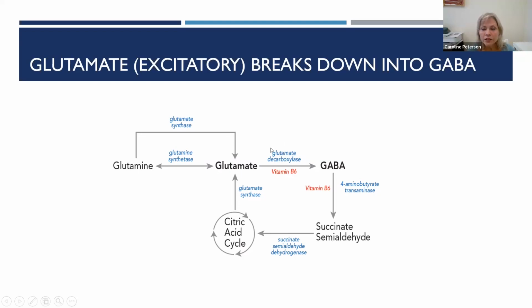What else do you need? What else works on here is gluten. Gluten will block this enzyme, so you can't break down glutamate into GABA, and you'll end up with excessive glutamate. So that's one of the reasons that people have low GABA, is because they're not actually converting glutamate into GABA. They're ending up anxious, overwhelmed.